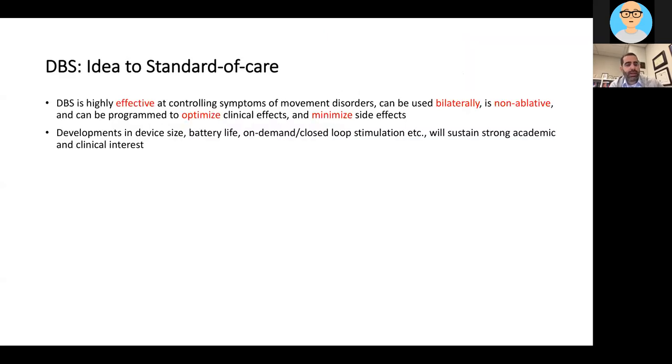So DBS is certainly highly effective at controlling symptoms of movement disorders, can be used bilaterally. So that means you can use it on both sides of the brain. It's non-ablative, which means that it doesn't cause permanent damage to the brain. It's a replacement, in fact, of ablative technology. It can be programmed to optimize clinical effect, and you can use it to minimize side effects.